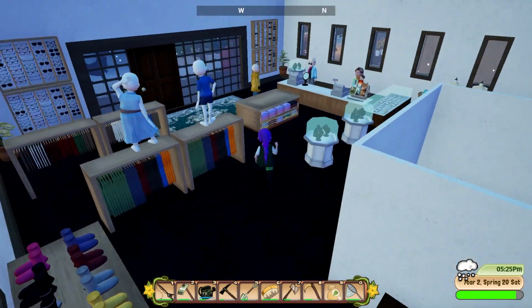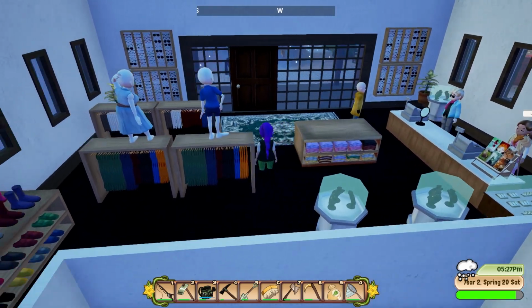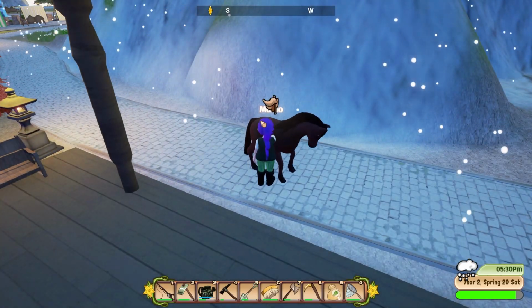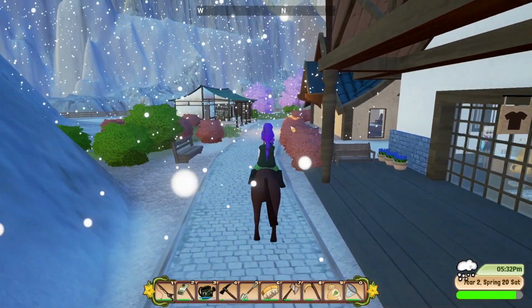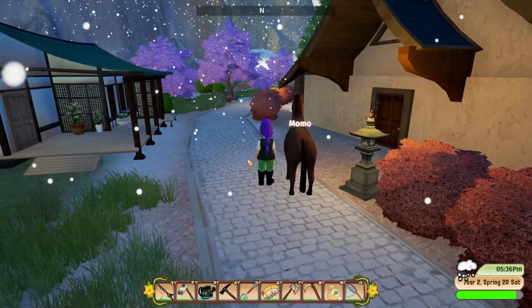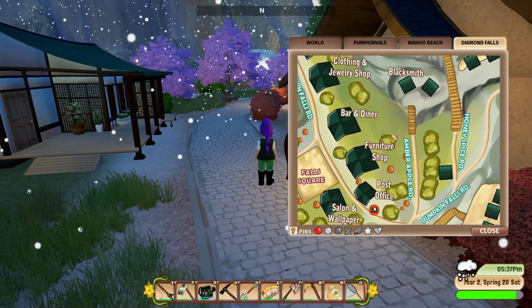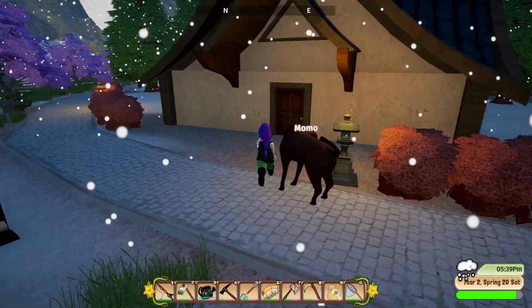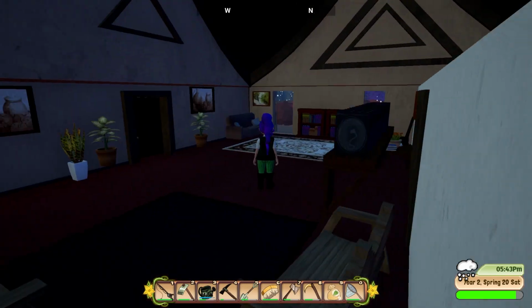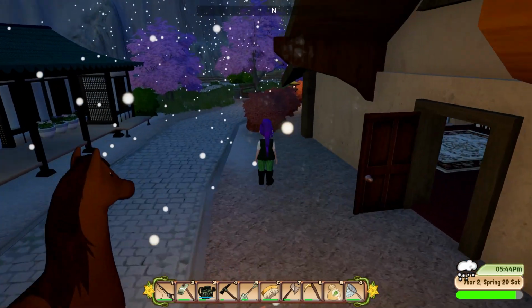Okay. So these guys are gonna be like the equivalent of the people at the clothing shop. Fine. Maybe I can head to the diner late at night or something, or the bar late at night. Wherever the bar is. We've got a bar here. Bar and diner. Here it is. Okay. Nope, that is not the bar and diner. I can tell you that right now.